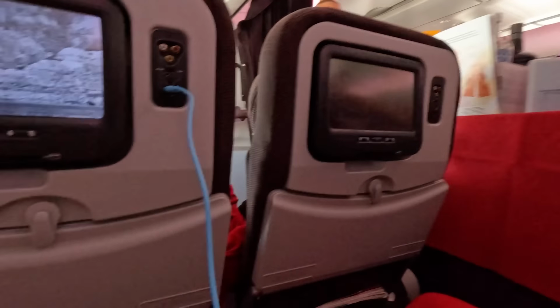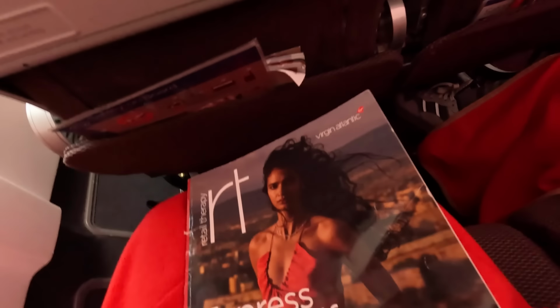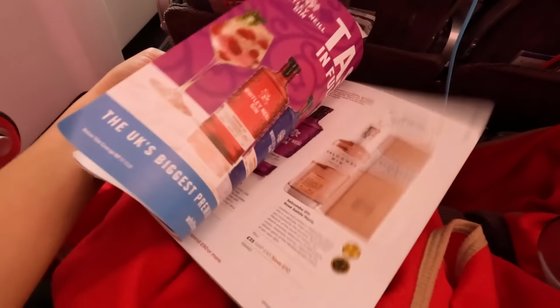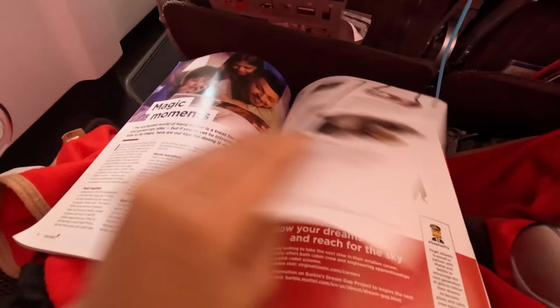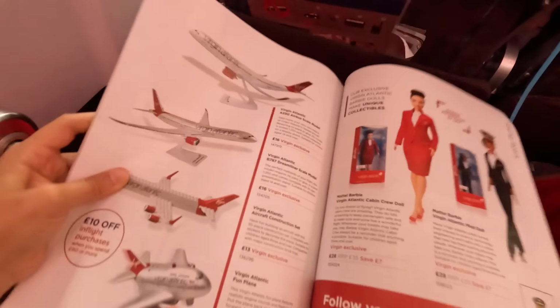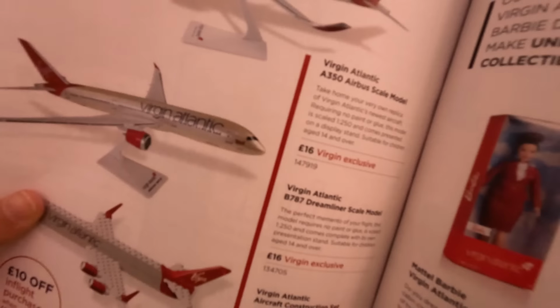And as if I hadn't spent enough money on the ticket for this flight already, of course the flight attendants had to come through doing duty-free service, which usually isn't a problem for me, but because they had model planes meant I would be spending £16 on a model 787. It was definitely worth it though, because that thing's going on my shelf the second I get home.